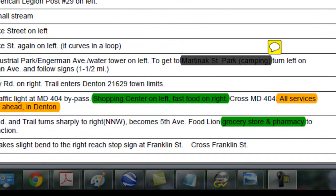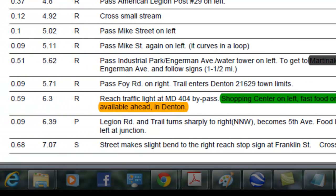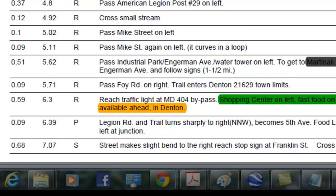Green areas signify services that I can take advantage of. This includes shopping centers, food, post offices, and other similar services. Orange areas are places where the directions describe a location where all services are available. These areas are great rest spots and also bring peace of mind knowing that I can attend in this area to my personal needs.